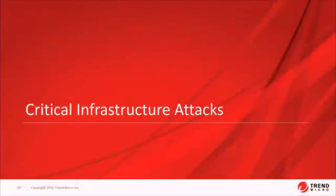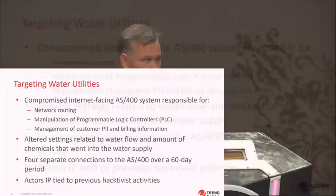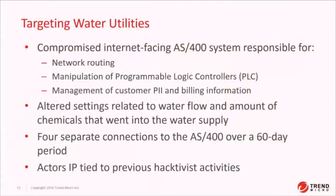So let's talk about attacks that leveraged HMI features or vulnerabilities in active attacks. If you read the Verizon data breach report, they talk about an incident where their team was called in to analyze the security of a water utility. Now, they don't give the name of the water utility, but they do talk about their findings. In this case, they found an internet-facing AS400 system responsible for HMI-like capabilities, like manipulating PLCs.